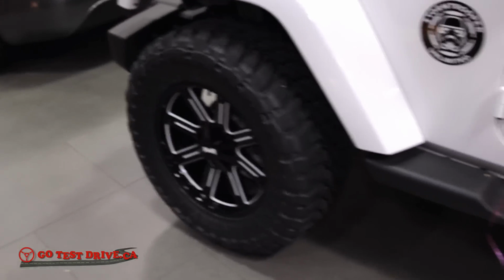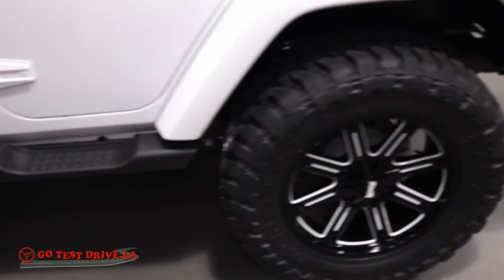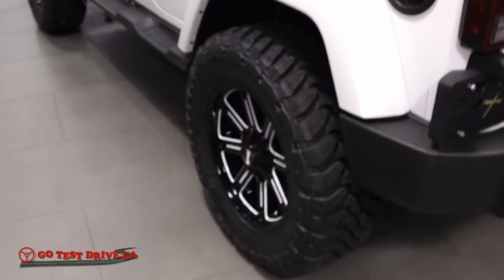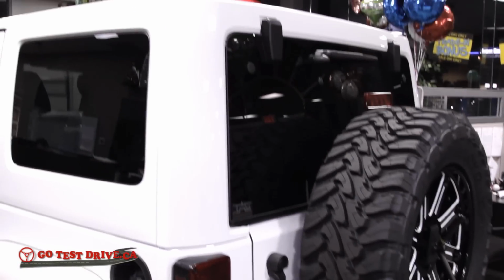So, changed wheels, 2.5 inch lift. The wheel jobs also painted. So bumpers has been changed.